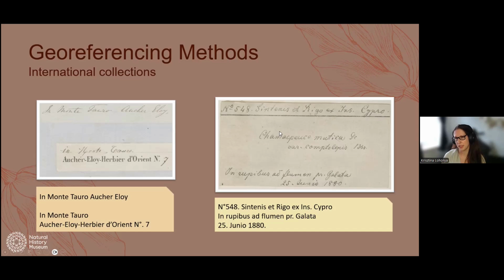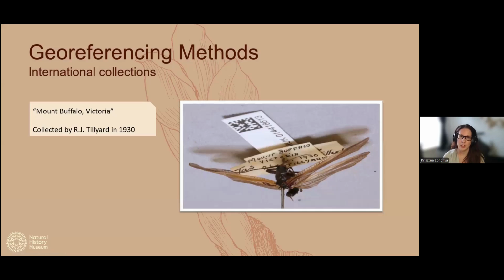In this particular label, I think the collector's name was probably confusing the person who did the transcription. Synthesis can easily be misread as synensis, which would lead you in the China direction. This is an example of having partial labels, and as I mentioned, you have to treat the label as a whole with additional information.